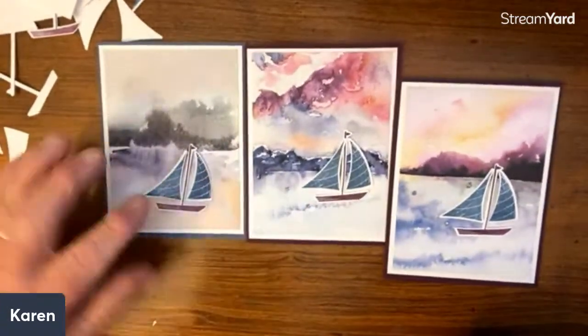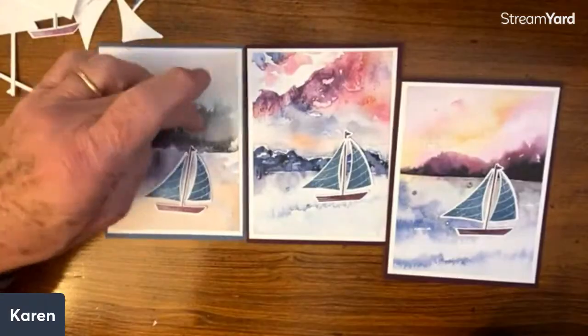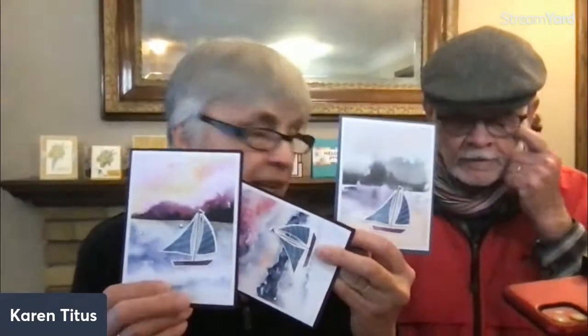If I would do it over, I would have put it up higher because it looks good. But you know what I'm going to say about that too, is that's one of the fun things about doing several cards that are similar, because if you look at each of these cards, they're all a little bit different in the height. Just see, they're all a little different in height.